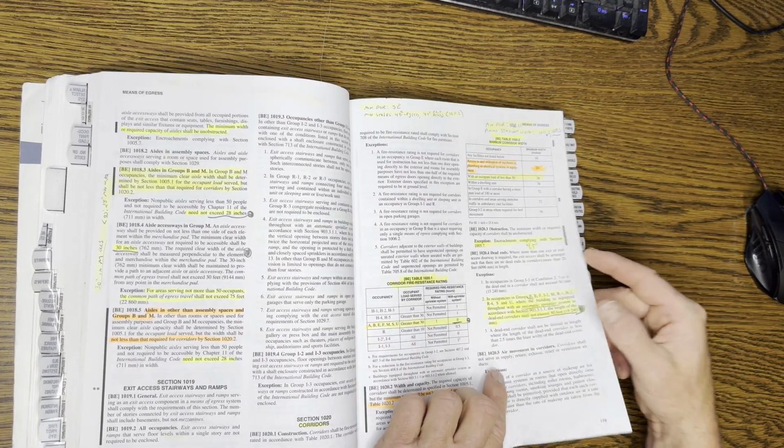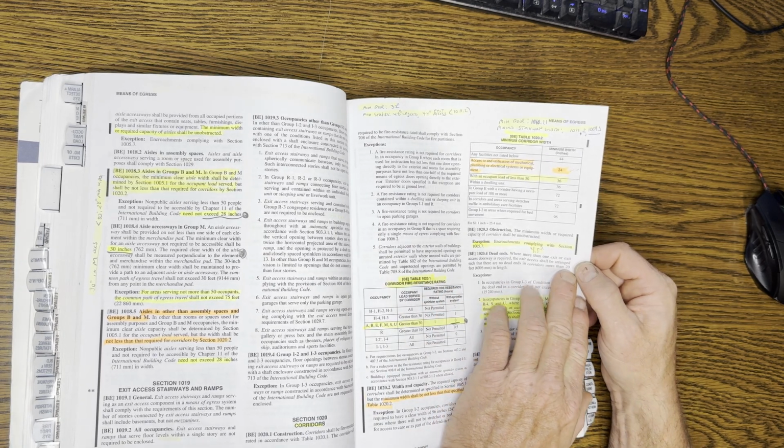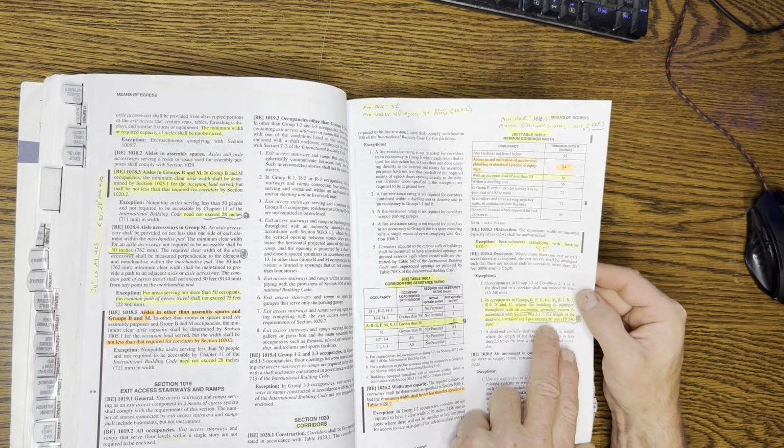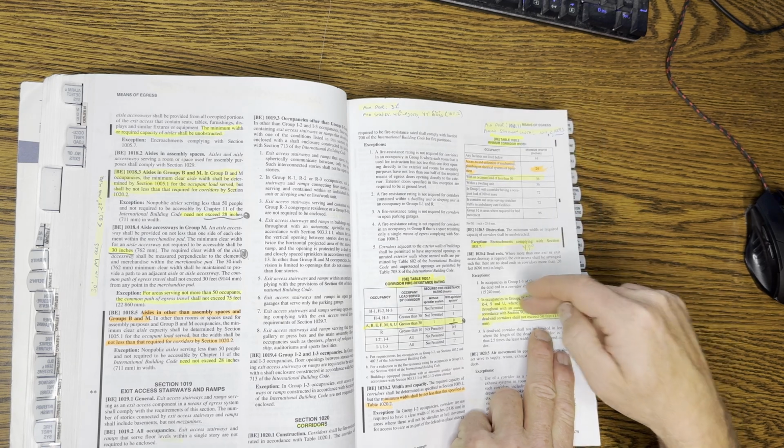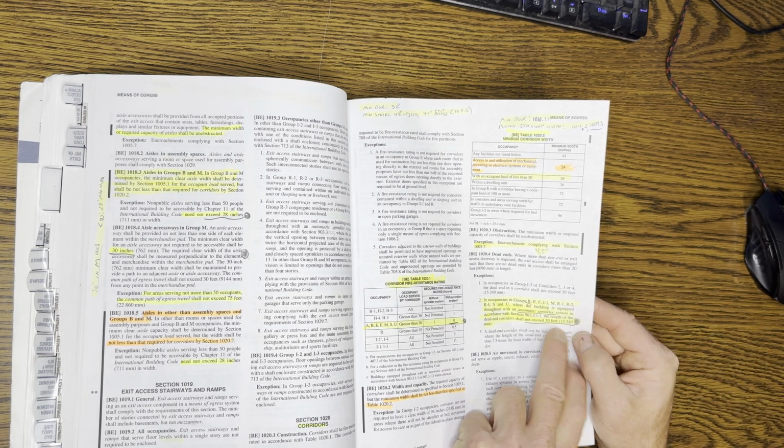All right, dead end length. 25 feet is typical, but 20 feet is the magic number here. They'll ask you this. This is a test question. If you're a B occupancy and you're suppressed, you can go to 50 feet, right there. That's what they're going to ask.